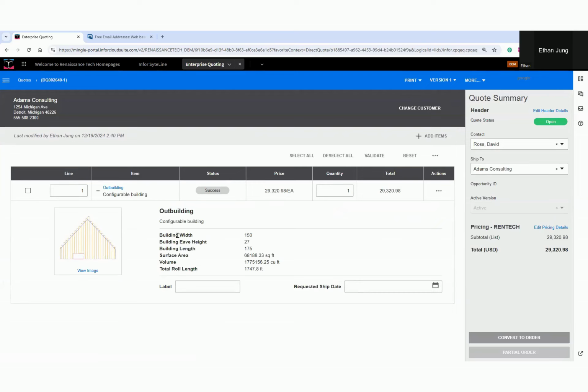What we've done up to now is we took something that is normally pretty complicated to build, like a building structure, like an outbuilding or a shed, and built it in about a minute with all the calculations and all of the bill of materials along with it. And as you can see, we also got 2D dynamic drawings to help visualize our product. And what this means is that salespeople who usually spend hours building a quote using spreadsheets can now get time back to focus on other business tasks that help drive their business.